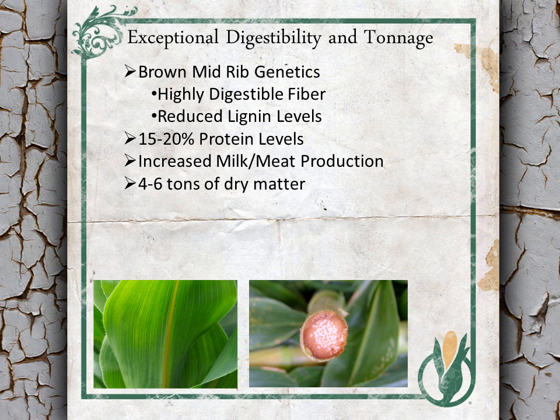MasterGraze has exceptional digestibility and tonnage for a short season crop. The brown mid-rib genetics give the plant highly digestible fiber with minimal lignin levels. MasterGraze typically has protein levels of 15 to 20%. The nutritional value of MasterGraze is excellent. MasterGraze will increase the meat production in beef herds and milk production in dairy herds. We typically see yields of 4 to 6 tons of dry matter per acre. No other crop can produce so much high-quality tonnage in such a short period of time.